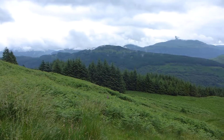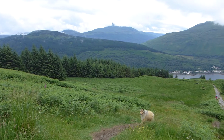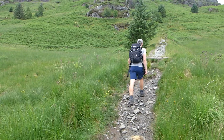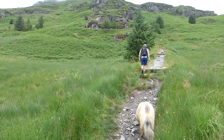Hope you enjoy. We normally try to get through the trees as quickly as possible because it can be very hot and humid, and there's often a lot of insects trying to bite you. When you do get through the trees and see the mountain for the first time, that's when it starts to get enjoyable.